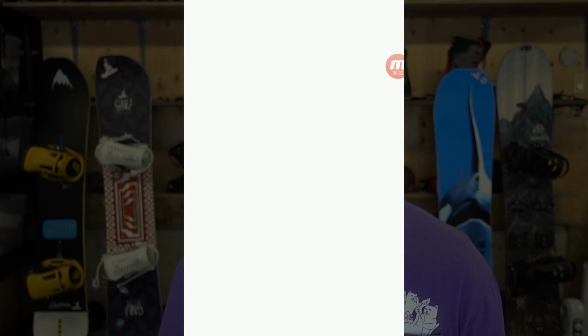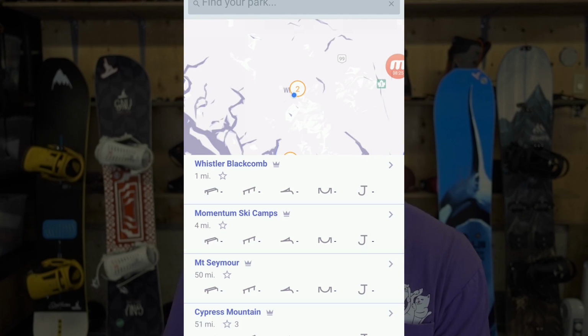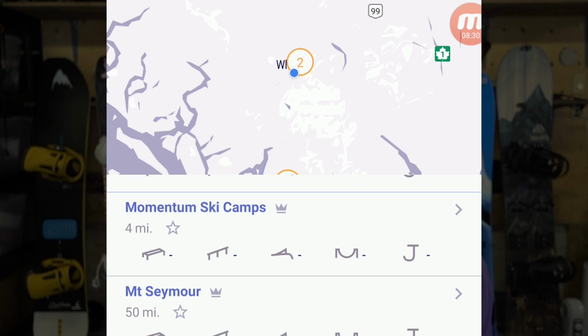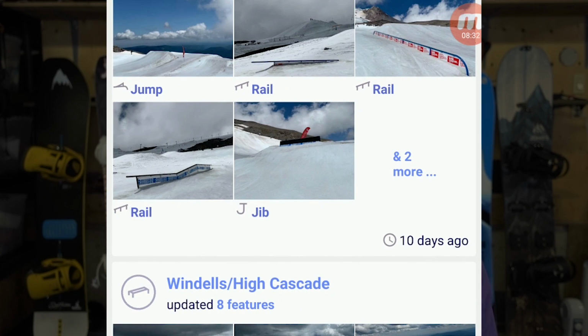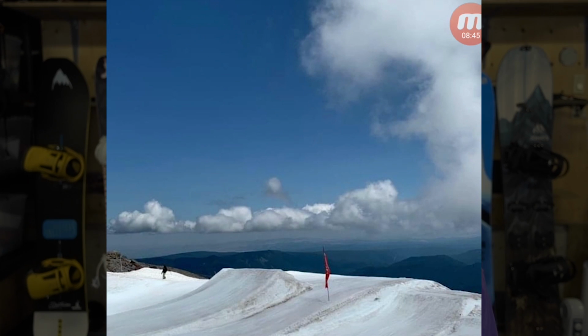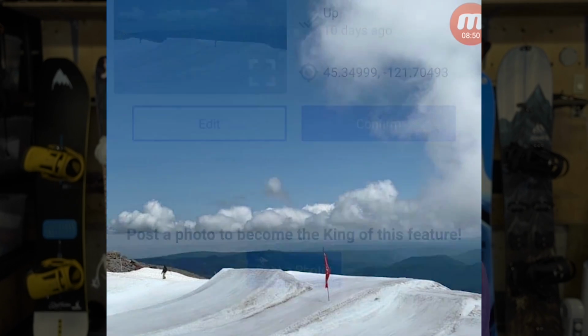All right, so up next is a very cool app. It's called Ullr, kind of a different name, but it's a terrain park app. And this is actually created by my friend David. And if you go into the feed, it's actually got photos of terrain park features that were at Wendell's and High Cascade. So the top left here in the jump, under jump there, you can click on it and you can check out the jumps that they have set up in the High Cascade Wendell's Park. Somebody took a photo of that.